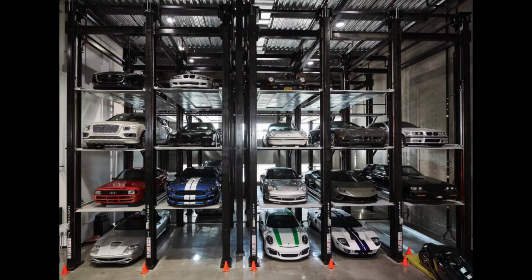Now, there is one other thing you can do. You can park that vehicle in a garage, and there are plenty of garages around town that actually specifically store high-end vehicles during the winter here in Colorado. There's several of them, and I'm positive there's one in Boulder.